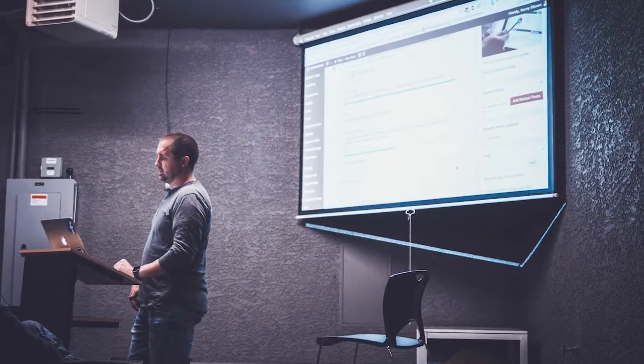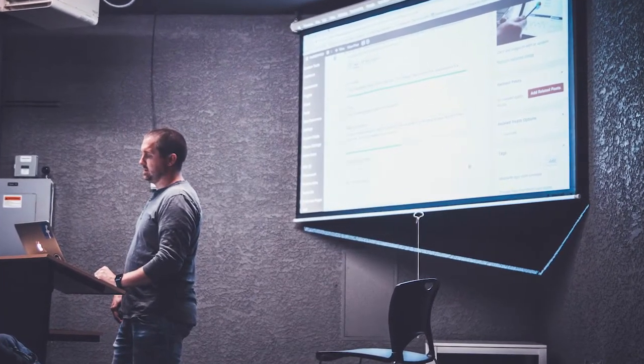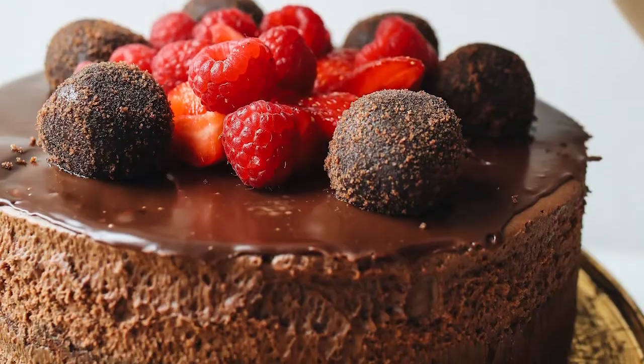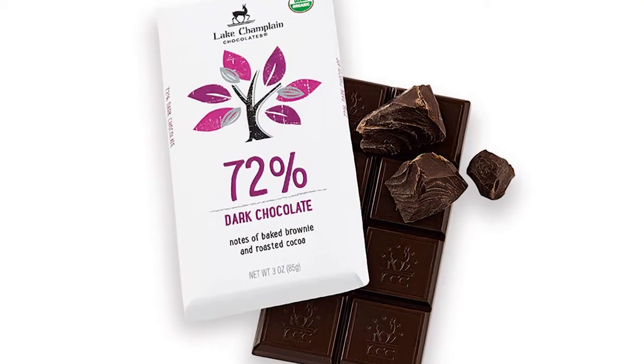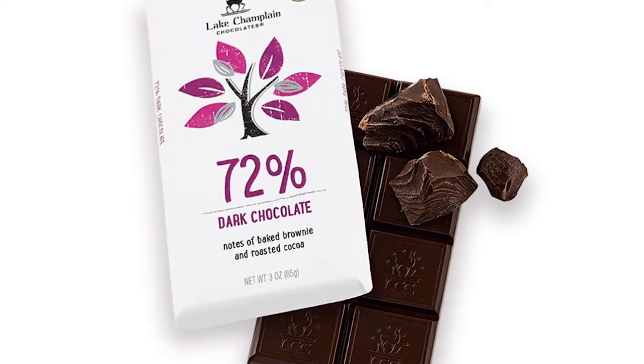This ability is crucial for learning, and I know you're already planning on how to buy a truckload of chocolate to boost your brain. I recommend you get the ones with at least 72% cacao, as they have little sugar, and they taste amazing.